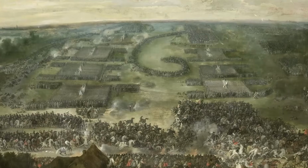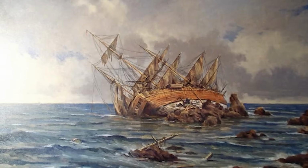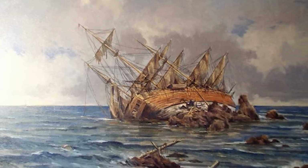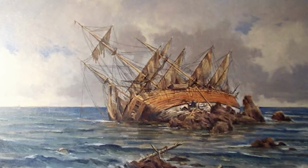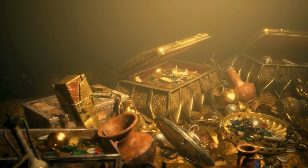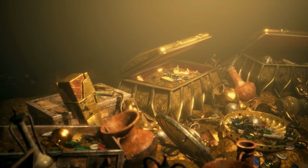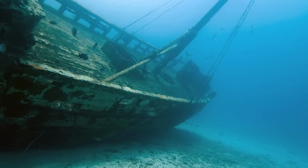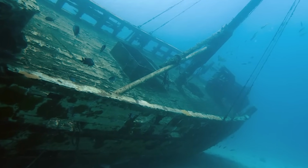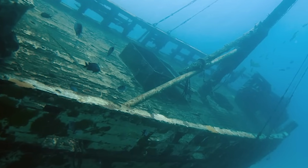It's 1622, Spain. The Nuestra Señora de Atocha, a heavily armed galleon, set sail from Cuba back to Spain, laden with an unimaginable wealth extracted from the New World. The treasure on board included 24 tons of silver bullion, 180,000 silver coins, copper ingots, gold coins, emeralds, and other precious jewels. But fate had other plans for the Atocha. Just a day after setting sail, it was caught in a furious hurricane, sinking it near the Florida Keys and taking its treasure down to the bottom of the sea.